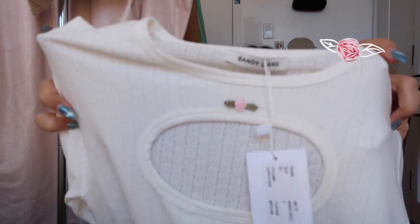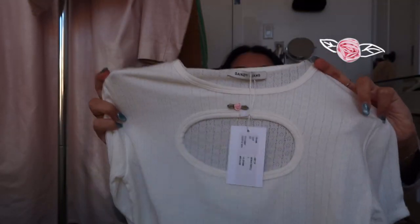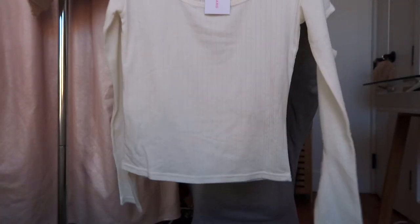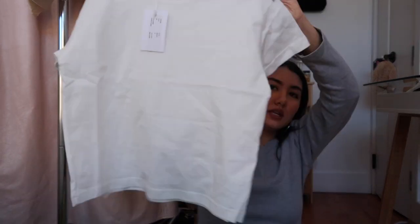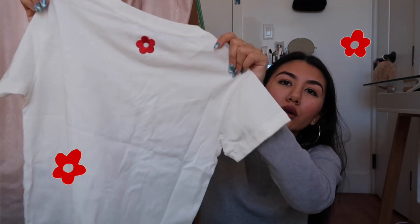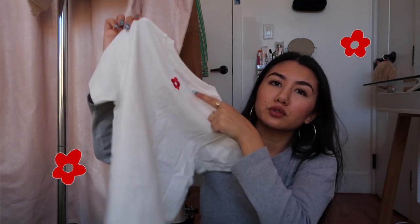I went to a Sandy Liang sample sale. First thing I got is this shirt. Has a cute little flower on the front, which I love. And it's like ribbed material. So sweet. And I got this matching set. It's this white t-shirt, but it has a little flower on the back, which is what sold me. I got these cute little briefs.